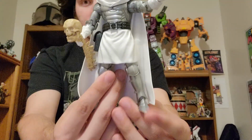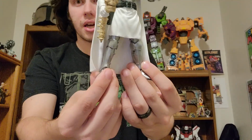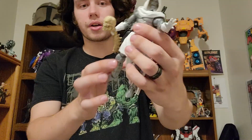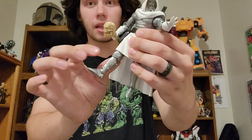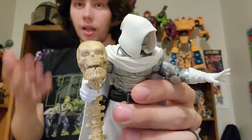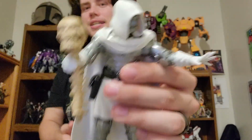And just like all the other Dr. Doom molds, he looks fantastic. He poses great. The cape is not that bad. It's not very intrusive. The skirt piece allows for some decent range of articulation. Plus, he comes with the Thanos skull. And how are you going to turn that down?